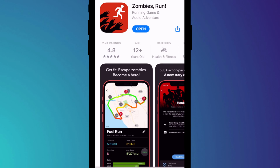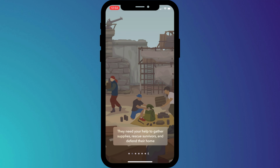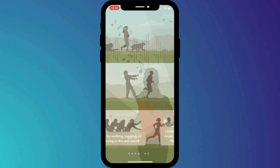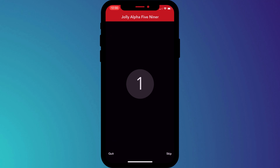Finally, how about something completely different? If you spend your time playing games rather than exercising, why not try combining the two with Zombies Run? Zombies Run is a zombie adventure story that plays out whilst you're running. Every time you run, you play out a new chapter of the adventure where your exercise sessions become part of the story.